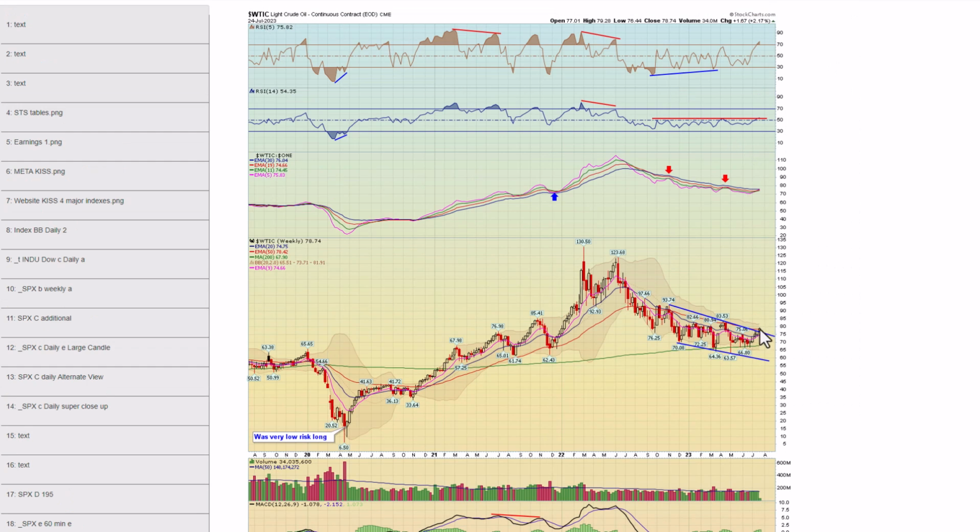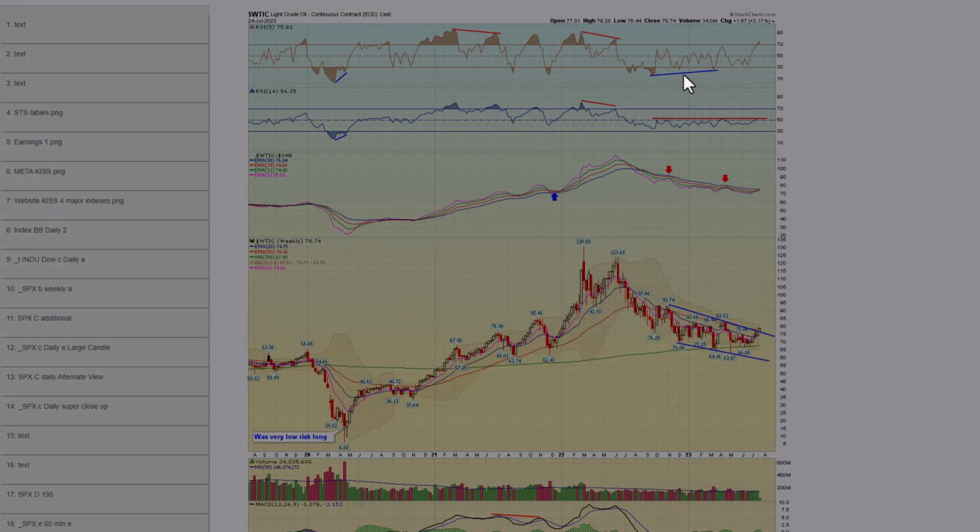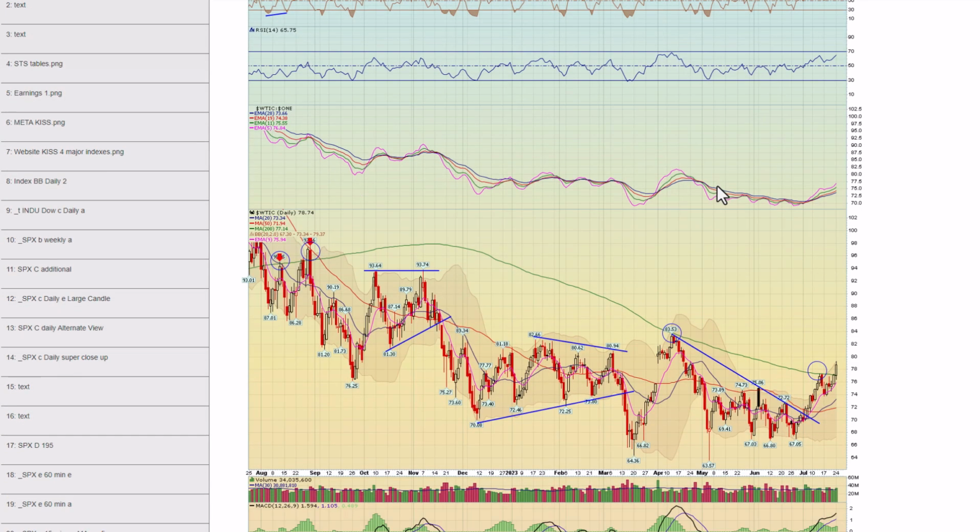Next, Jabber 59, crude oil. This is the weekly chart. Similar chart actually on the weekly to DBC. Next, Jabber 60, here's the daily chart.